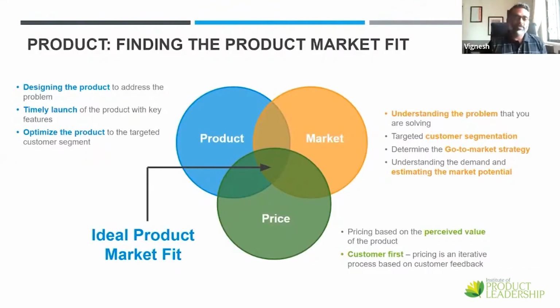So what's the product market fit that we are talking about? At the core, there are three things that need to be solved. You need to design the product that addresses the problem. You have to have a product ready. You have to have your MVP, which is solving the fundamental problem. The frills, the nice to have and good to have features, might not be required, but the must have features need to be there.